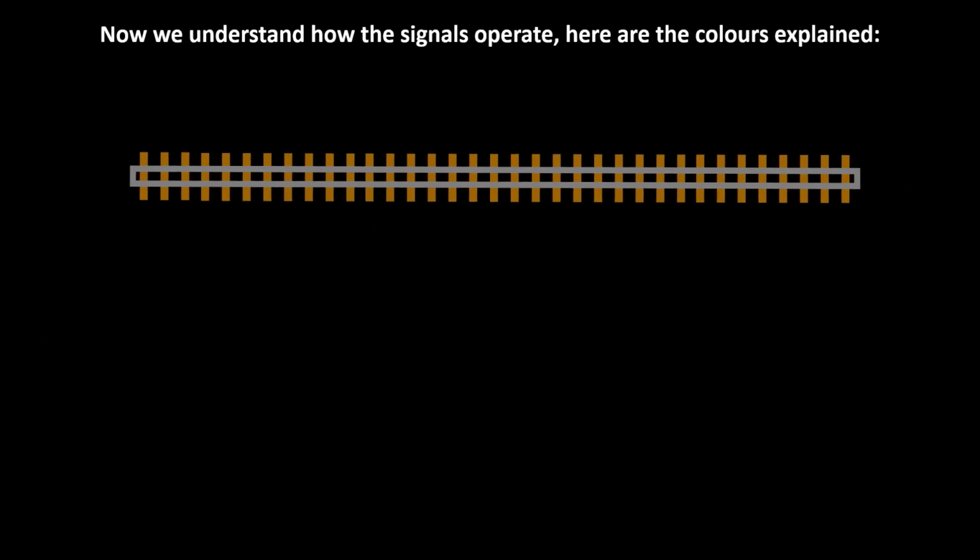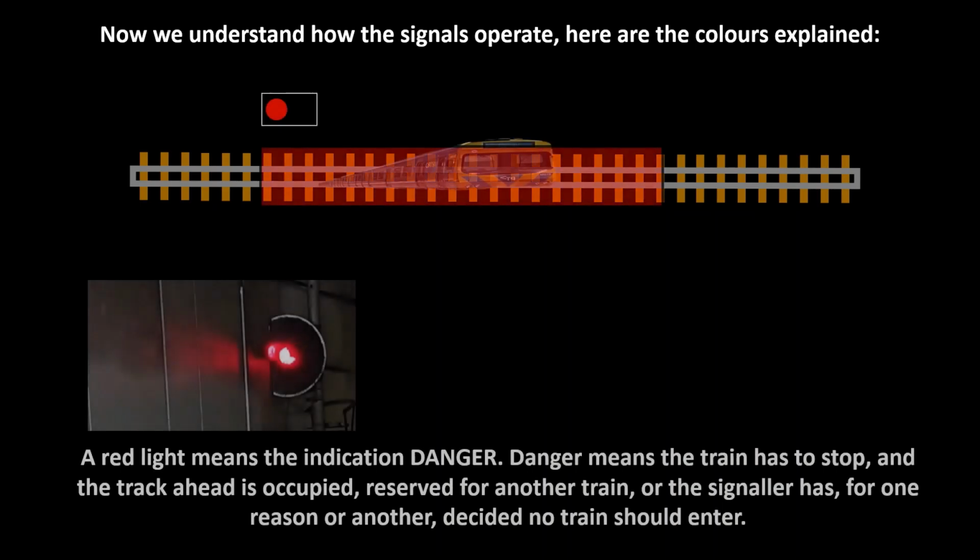Now we understand how signals operate. Here are the colours explained. A red light means the indication danger. Danger means the train has to stop, and the track ahead is occupied, reserved for another train, or the signaller has, for one reason or another, decided no train should enter.